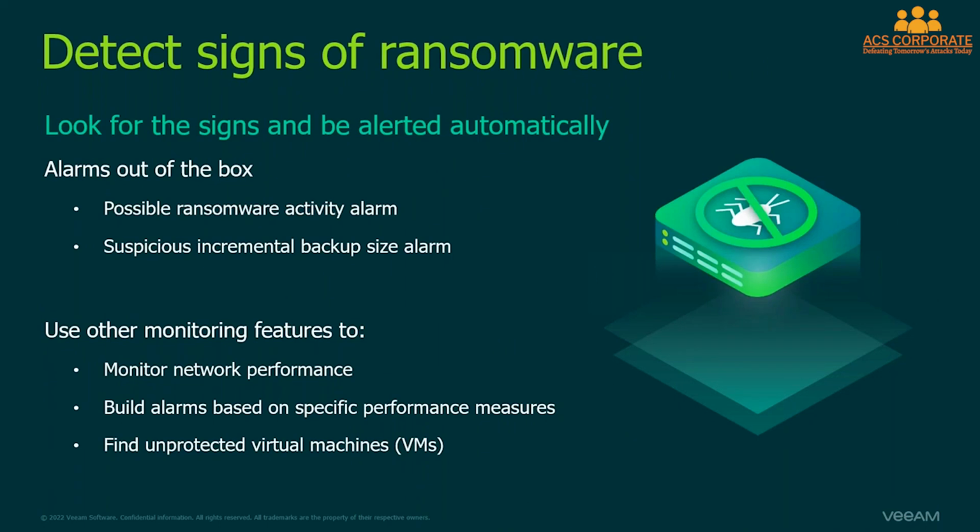Now, specific to ransomware, Veeam can generate alerts that indicate an attack, and it can help your response teams narrow down the scope of the infection. And we will see during the demo part how you can leverage Veeam ONE to get a possible ransomware activity alarm, a suspicious incremental backup size alarm, and how you can use other monitoring features to find unprotected virtual machines, for example, to monitor network performance, or even to build alarms based on specific metrics.